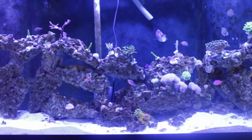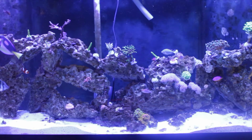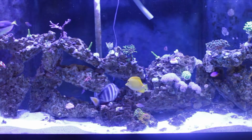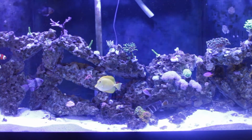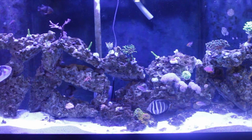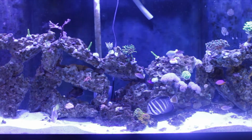I try to buy a couple pieces every single week and put some in here, but there's a lot of rock in here. There's a lot of real estate to cover. I want that nice full size tank where you look like you just can't stick another piece of coral because it's just jam packed with coral. Eventually I'll get there.